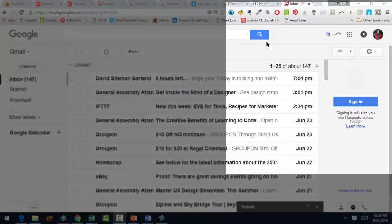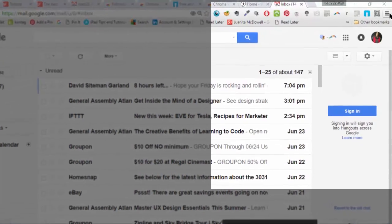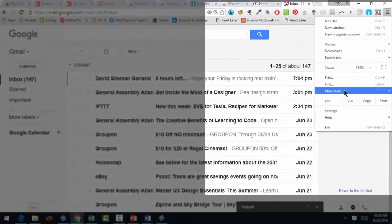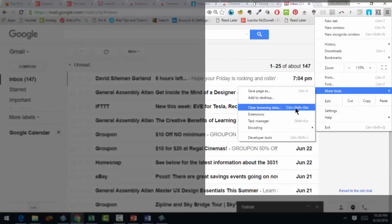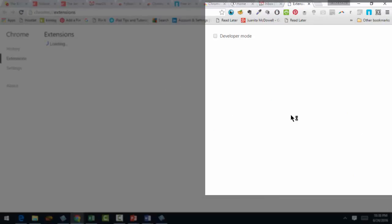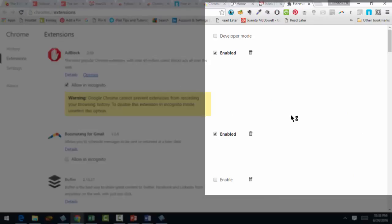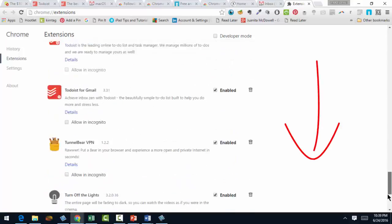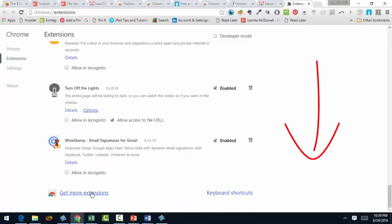I'm in Gmail right now, and to add an extension, I'm going to go to the account menu at the very top of my browser. I'm going to go to More Tools, and then I'm going to go to Extensions and give that a click. Extensions are like apps in that they give you additional functionality, but in your browser as opposed to, say, your smartphone. As you can see, extensions are already selected, and at the top, go all the way down and click on Get More Extensions.